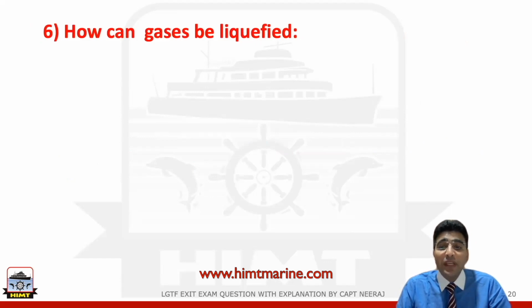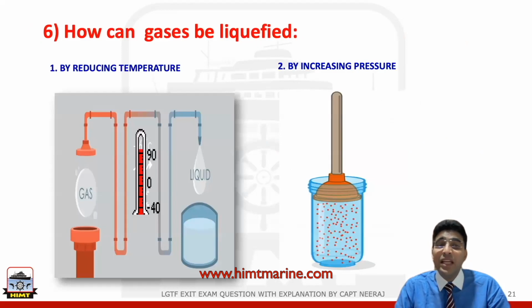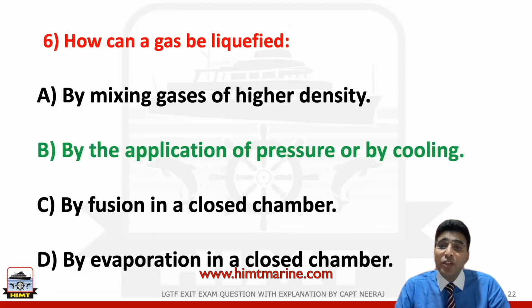So first and foremost thing, to liquefy a gas, we either reduce the temperature or we increase the pressure. There is a third way where we can use a combination of both, that is reduction of temperature and increasing of pressure. However, to answer this question, we have only two mechanisms, that is by reducing the temperature or by increasing the pressure. So the correct choice to make is option Bravo, that is by the application of pressure or by cooling.